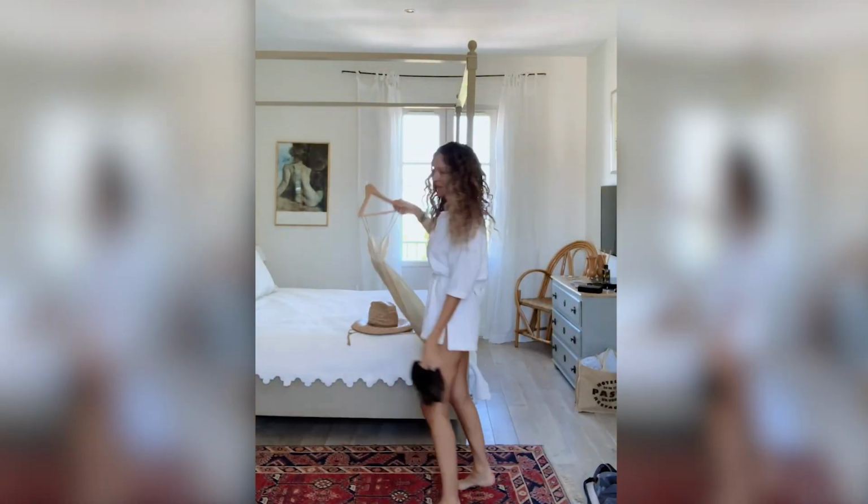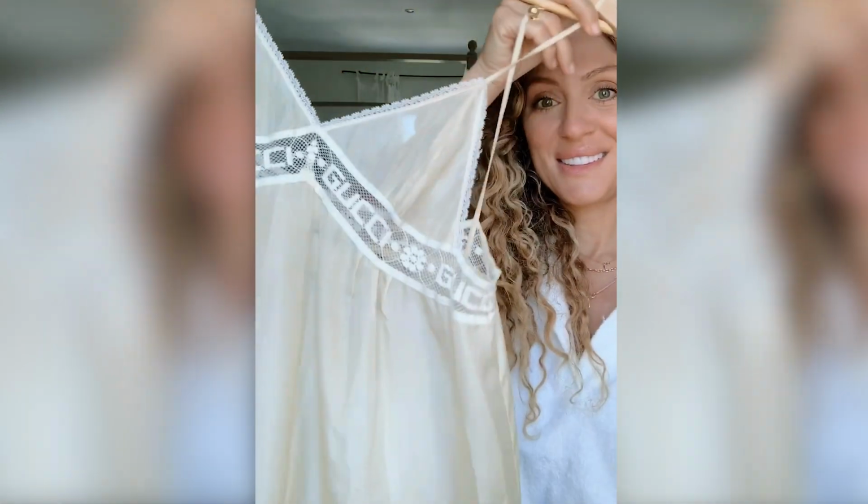I'm just going to take my hair out and see where I'm at. So now I'm ready to get dressed. I'll show you what I'm wearing tonight. I'm just going to wear this simple slip dress and these little kitten heels. Perfect for a bit of a fun night out in Saint-Tropez.